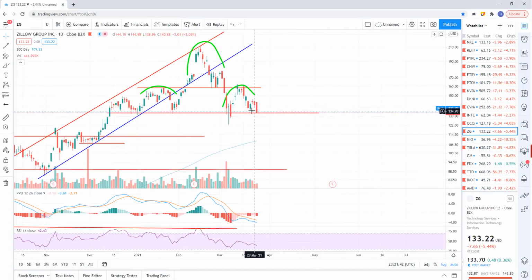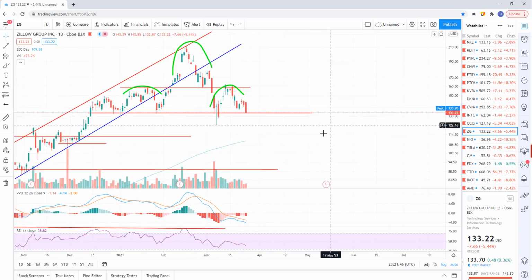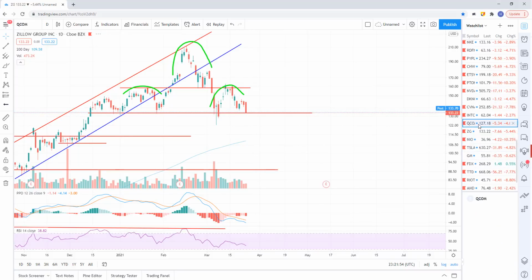Let's see what has happened. ZG, head and shoulders. All right, we're right there at the neckline. We closed at the neckline. Watch for a break of that. Break of that, this thing's likely heading down to 89.92. And the neckline's right there at 133.19.